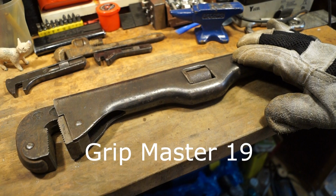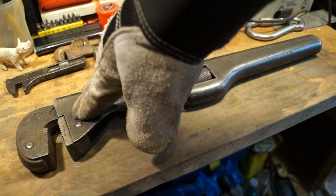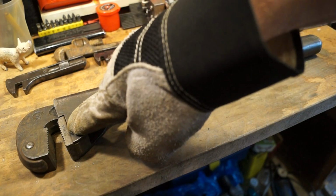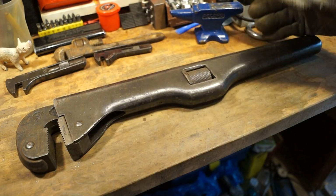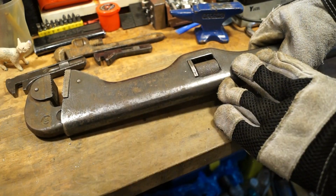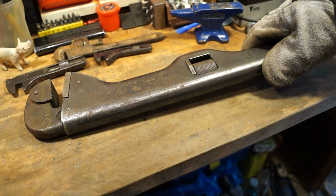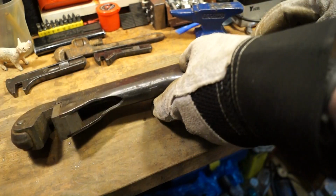As I say, Gripmaster 19 is all it's got written on it. Provisional patent number here. You've got some patent numbers on the jaws as well. And as I say, I'm pretty sure that it's got 09 stamped in it in a couple of places on this side. I thought it was 60 originally, 1960, but I'm thinking more like 2009 now, possibly, maybe.